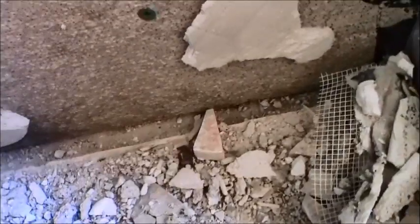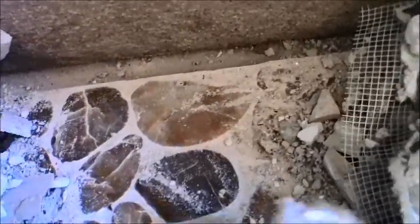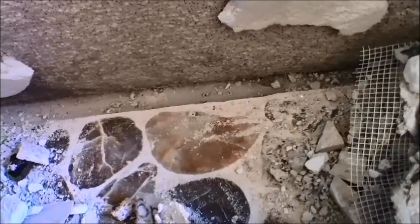Look at that. Look what he did. He stuck his tile directly onto his floor pan material and did the floor tile after the fact. Another silly thing, like, who does that? A lot of people that don't do showers do that.